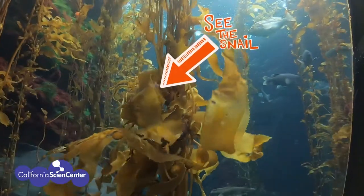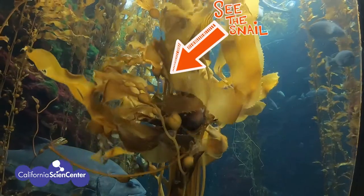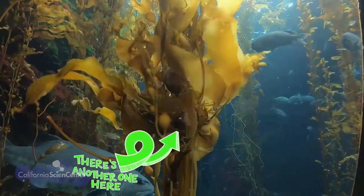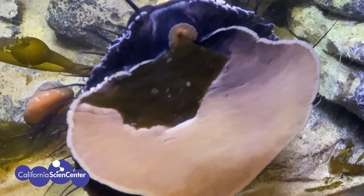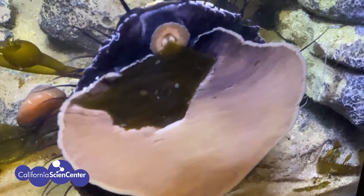The kelp itself doesn't usually get eaten by too much, but a lot of things crawl across it, eating other smaller things that live on it as well. There are animals, of course, like snails, abalone snails, giant keyhole limpet snails, all kinds of snails that spend their time grazing on algae. They actually have special tongues that help them scrape algae off the rocks.